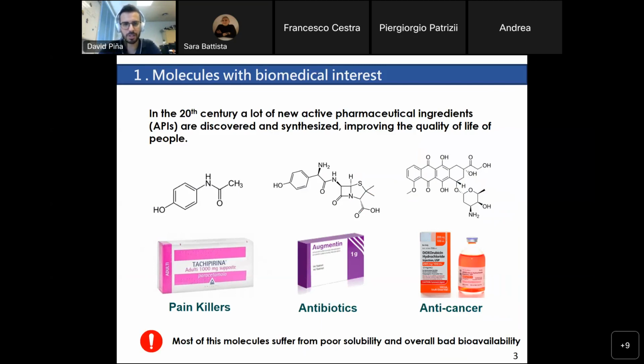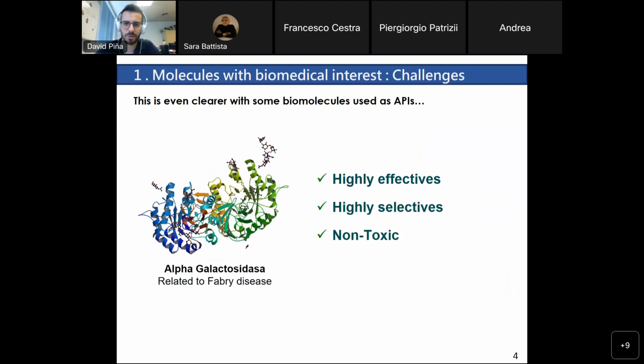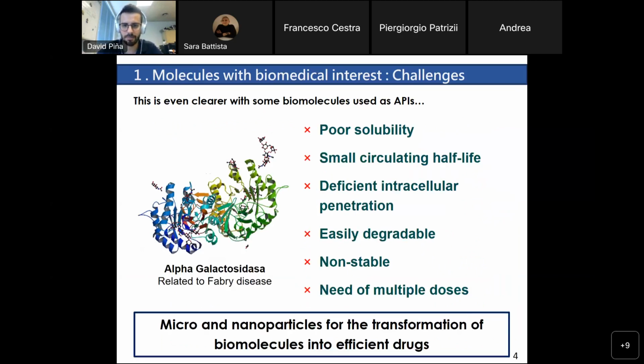However, these molecules often suffer from poor solubility and overall bad bioavailability. They have some drawbacks, and this is even more clear when we're dealing with biomolecules that are used as APIs, because since they are biomolecules, they are produced inside biological bodies, and they tend to be highly effective and highly selective, and they are not toxic normally. But this doesn't imply that they don't suffer from a lot of drawbacks, such as very poor solubility in the bloodstream. They are easily degraded, which implies that they have a very small circulating half-life. And sometimes, depending on the molecule of course, they have difficulty entering the cells.